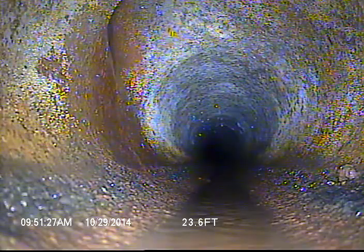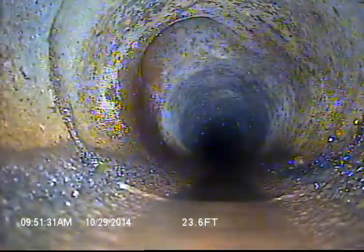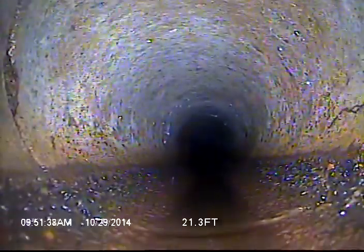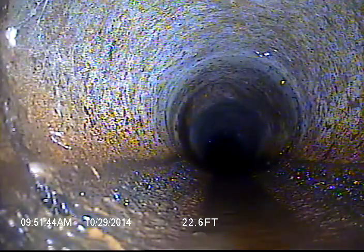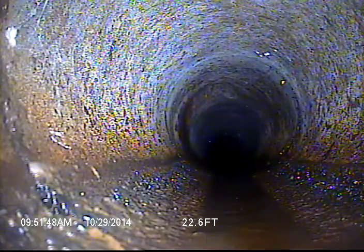So again, right here is where the rain drain off the garage ties into the sewer. The rat hole that's underneath the walkway is right about this area here. And so when we ran water, again, it was coming out of this joint right here. So they haven't chewed through the pipe yet, but I'm sure they will. I'm going to go ahead and continue to pull back.